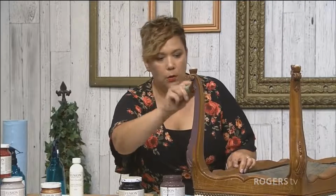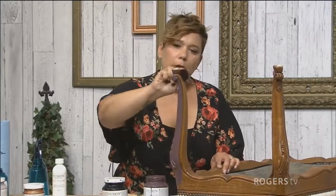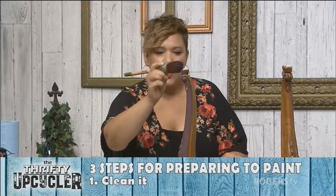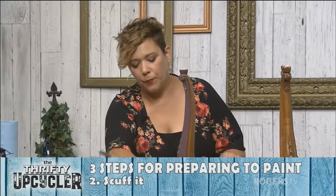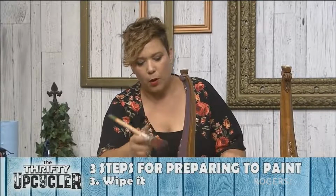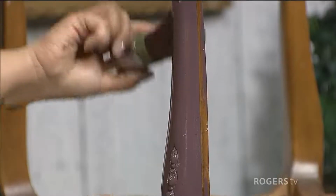Now, I've mentioned quite a few times that whenever you're painting furniture, it is so important to make sure that you prep it first. And I've already done that. So prepping, again, in case you don't remember, is when you give it a good clean with warm water and vinegar, and you scuff it up with 220 sandpaper, and then you give it a little bit of a wipe. And then your furniture is ready to paint. I already did this before, but look at this already. One leg in this really gorgeous, rich color.